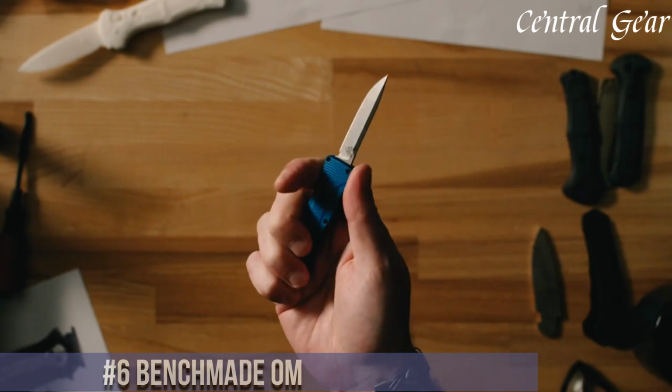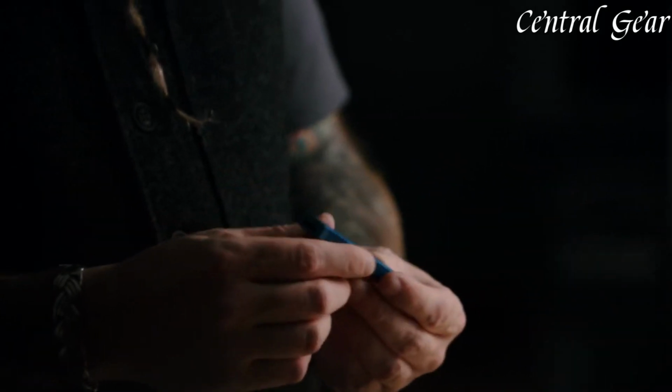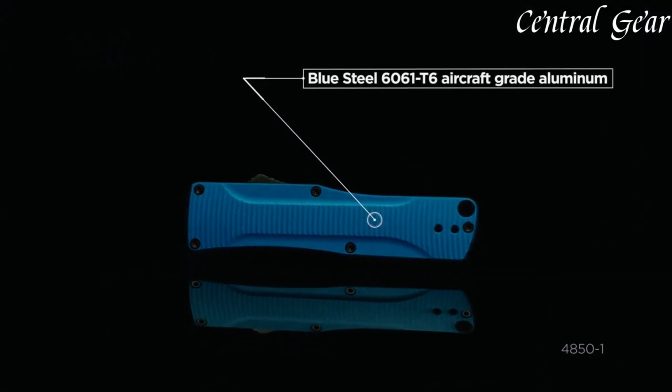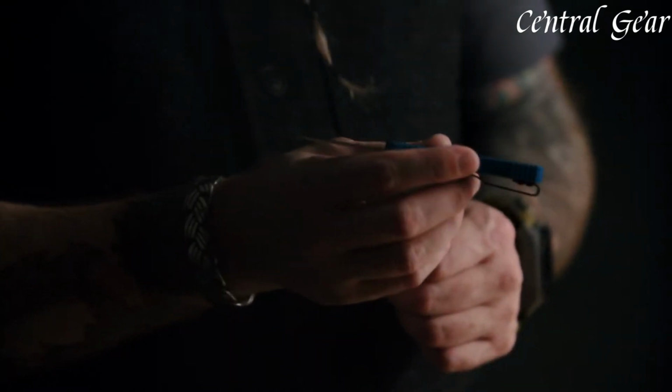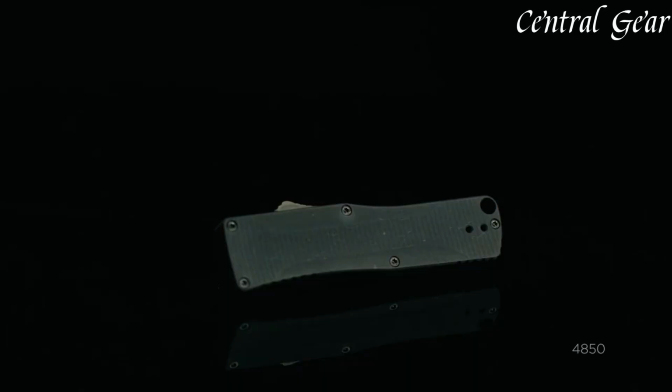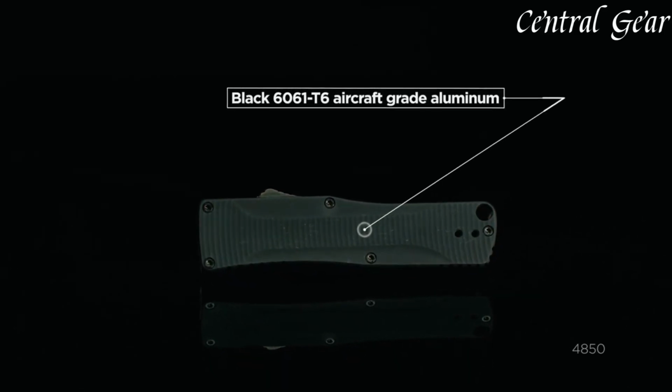With a 3.4-inch CPM S30V stainless steel blade, it offers outstanding sharpness, edge retention, and corrosion resistance. The blade's drop-point design ensures versatile functionality, suitable for precise cutting and general utility work.